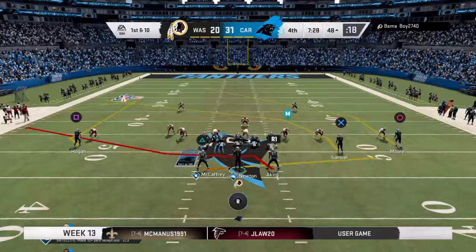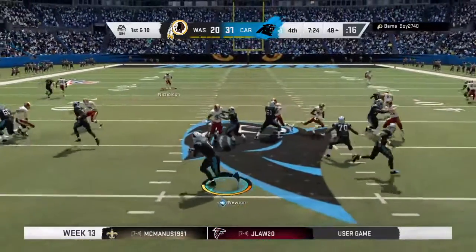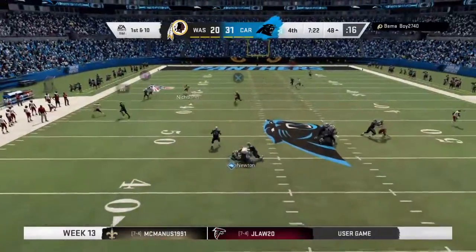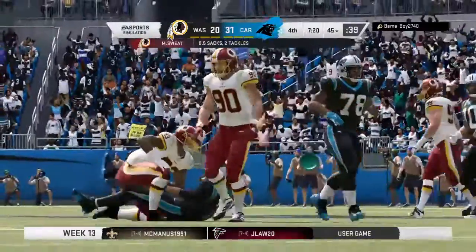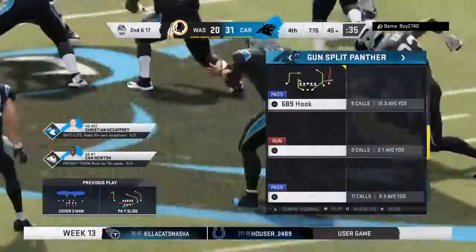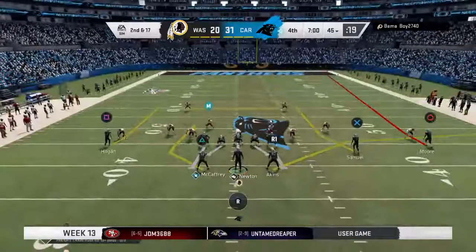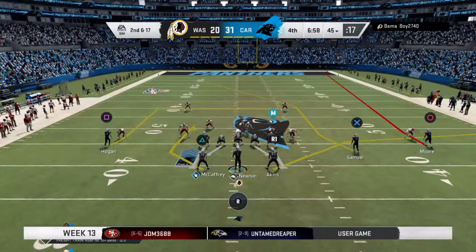In Washington territory now. Here's first and 10 at the 48-yard line. Now it's Newton, and he's going to be swallowed up. Sacked back at the 45-yard line. Montez Sweat able to record his fifth sack of the season. Don't need it all back at once, but you figure they're going to need something here.